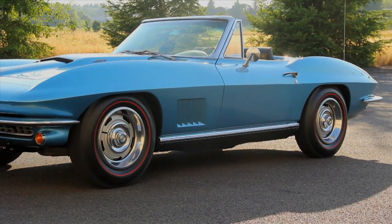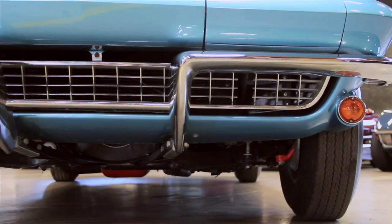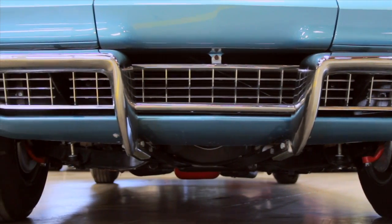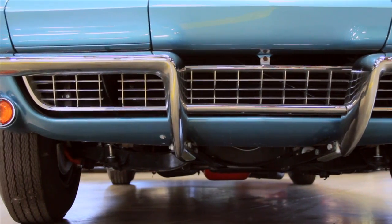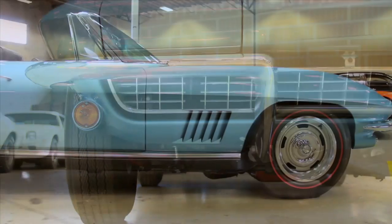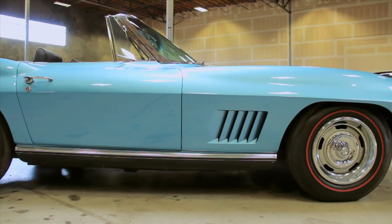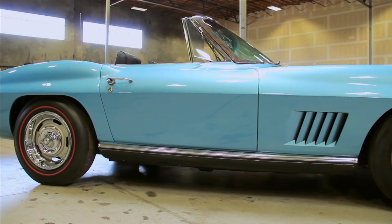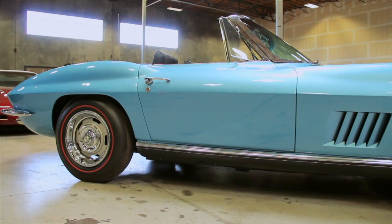This particular car was ordered with a number of performance suspension upgrades, including the F41 Sport front and rear suspension, the G81 Positraction rear axle with a 4.11:1 rear gear ratio. The F41 suspension upgrade includes special rate springs with matched shock absorbers and upsized front and rear sway bars.